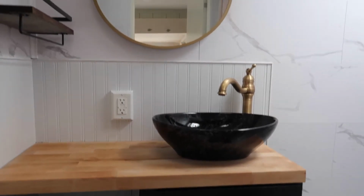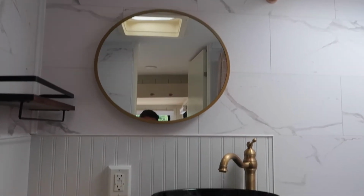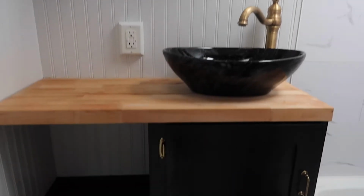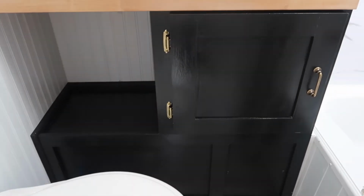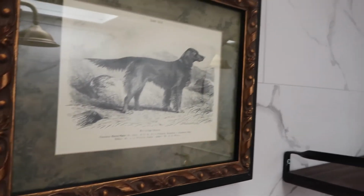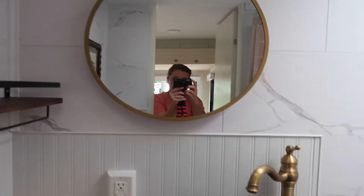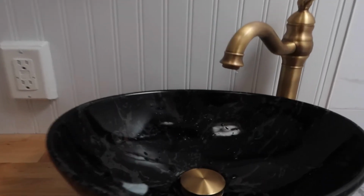Here we have the bathroom. We decided to keep the vanity that was here because it was in really good shape. They painted it black. We added a little bit of board and batten to the wall and just finished it out with a round mirror.